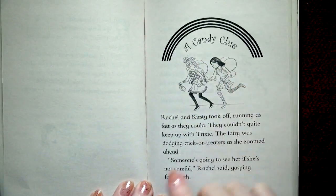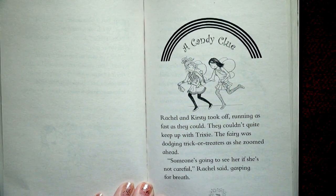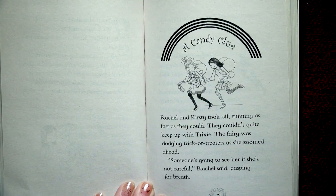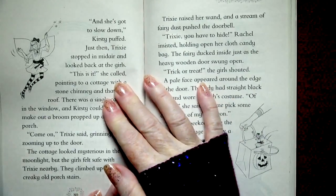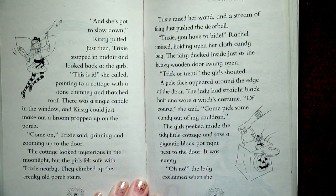A candy clue. Rachel and Kirsty took off, running as fast as they could. They couldn't quite keep up with Trixie. The fairy was dodging trick-or-treaters as she zoomed ahead. "Someone's going to see her if she's not careful," Rachel said, gasping for breath. "She's got to slow down," Kirsty puffed.